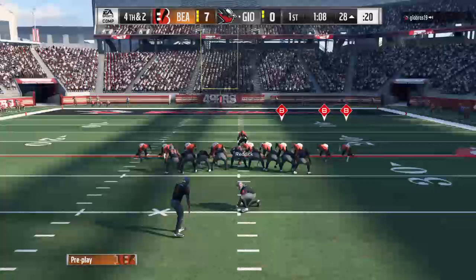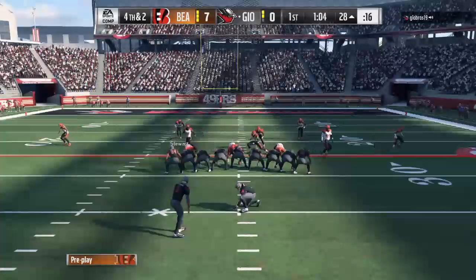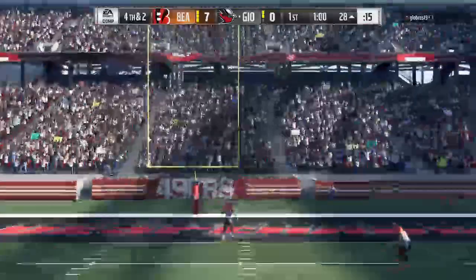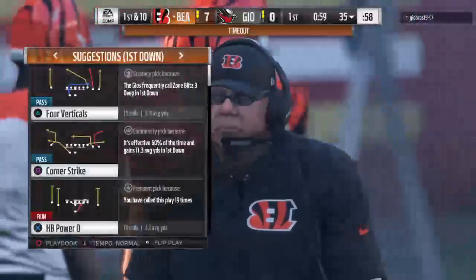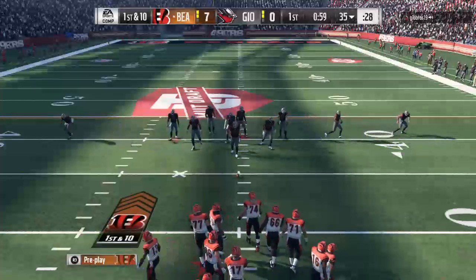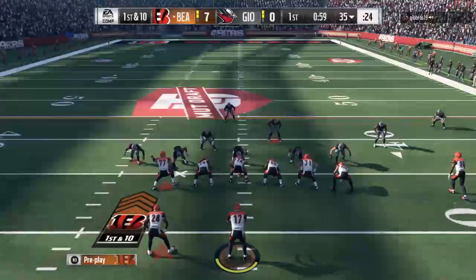Now Gostkowski will come on to try a field goal from the right hash. This from 45 yards away. I don't think this will even, nope, it doesn't even get there. Well short. And now before this first down play, we're going to get a timeout here. They'll have 2 remaining as we step aside here in this first quarter.